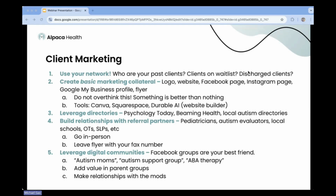You also want to build relationships with the mods. Usually the people who are moderating or building out these Facebook groups just have really great connections. They can help promote you in a way that you couldn't do yourself. And so you want to reach out one-on-one to these moderators to see if there are other ways or other recommendations they have for you as you're building up your first caseload.